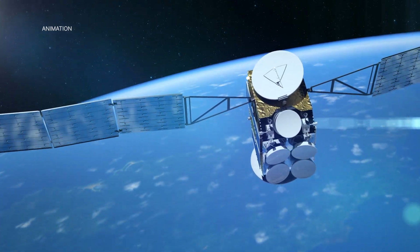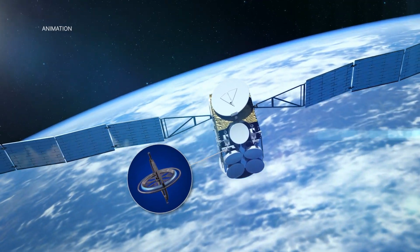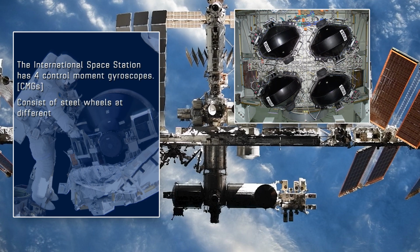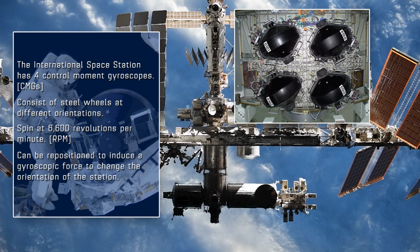To keep spacecraft stable, we use gyroscopes. A gyroscope is a spinning wheel with its mass concentrated far from its axis of rotation. As they spin, they resist rotation along any axis other than their spin axis. The International Space Station has 4 different control moment gyroscopes, or CMGs. They consist of steel wheels at different orientations that spin at a constant speed of 6,600 revolutions per minute. Not only do the CMGs keep the station stable, but we can also reposition them to induce a gyroscopic force to change the orientation of the station.